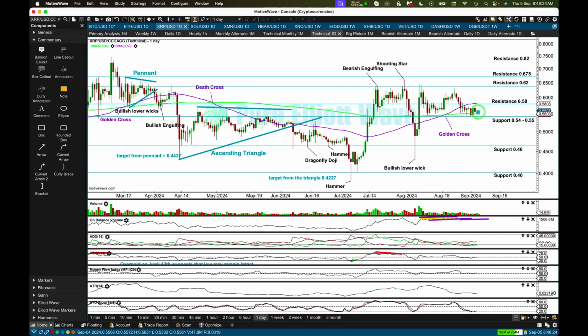The last completed candlestick is a dragonfly doji. That's a bullish reversal pattern suggesting that this downward swing occurring at strong support about 55 cents is fairly likely to remain intact. We also have a golden cross as a 50-day moving average crosses above the 200-day moving average, negating this previous death cross. It was followed by downward movement. The golden cross could very well be followed by upward movement.